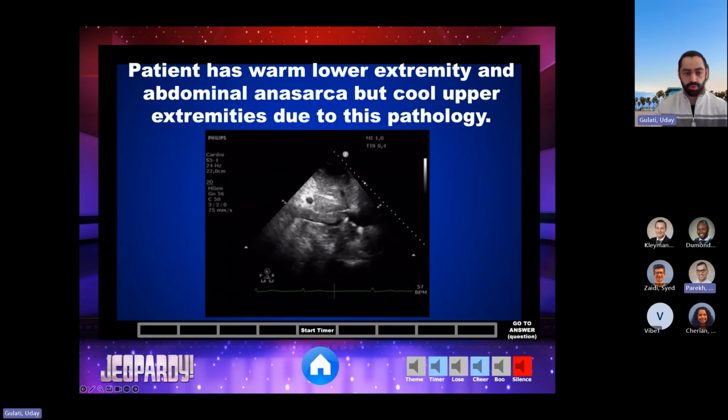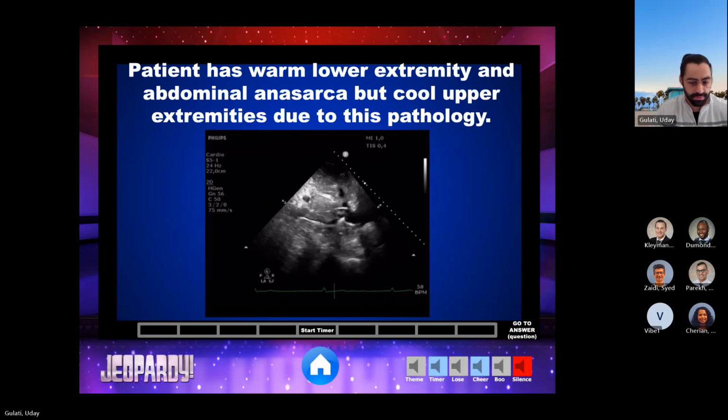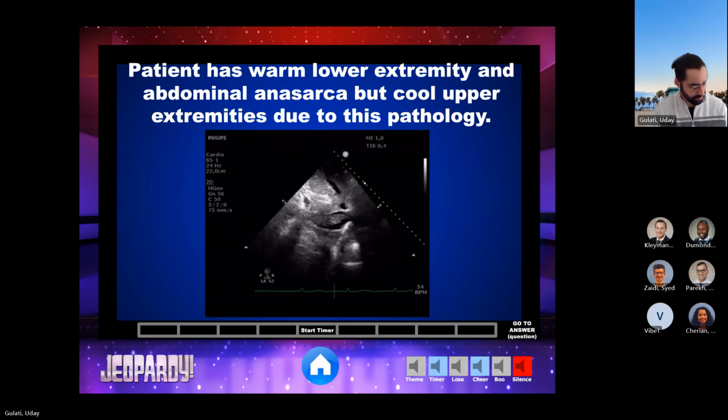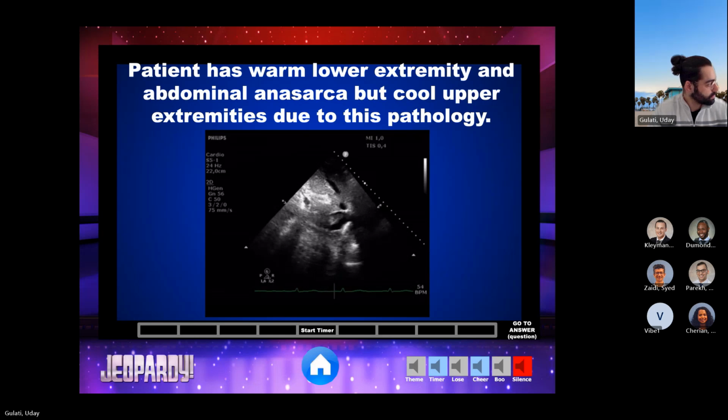The patient has warm lower extremities and abdomen and cool upper extremities due to this pathology. I'll give you guys a clue. You're seeing the IVC. The IVC thrombosis. Yeah, man. Solid job. Let's go. Any guess what it could be from?